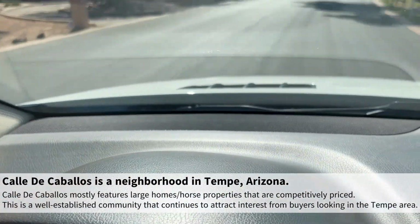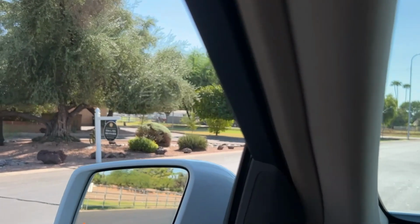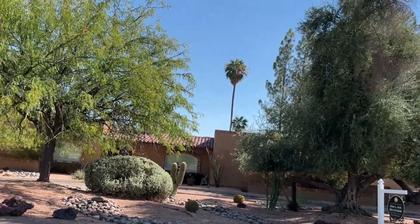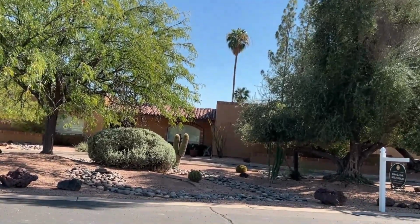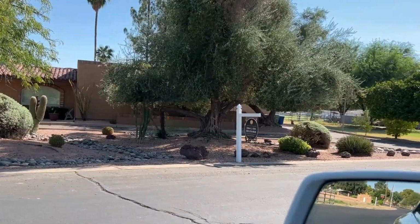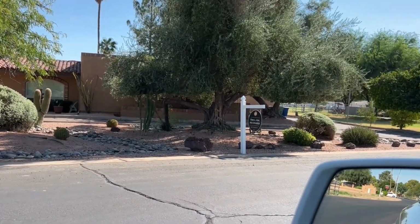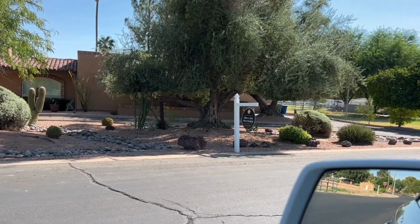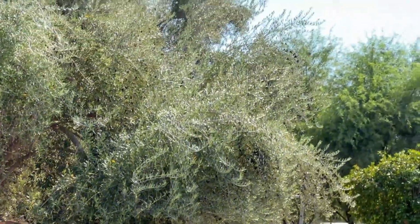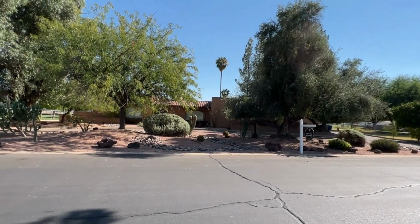This one's actually for sale. I don't know how much it is, but we can certainly look it up. But you'll see a lot of low roofs, tile. They have a lot of flat roofs, that Santa Fe style. Mature landscaping. That is an olive tree there on the right. They're sort of cool trees, but they can be messy. They get fruit and they drop fruit all over. Let me see if I can zoom in. There you go. So it does have fruit on the tree though, and they can be really messy.